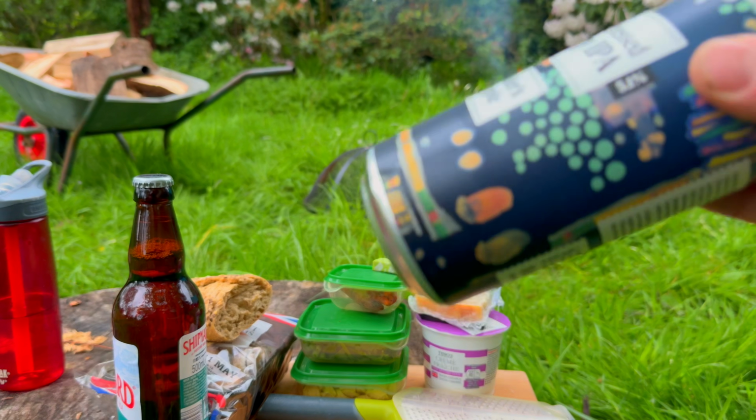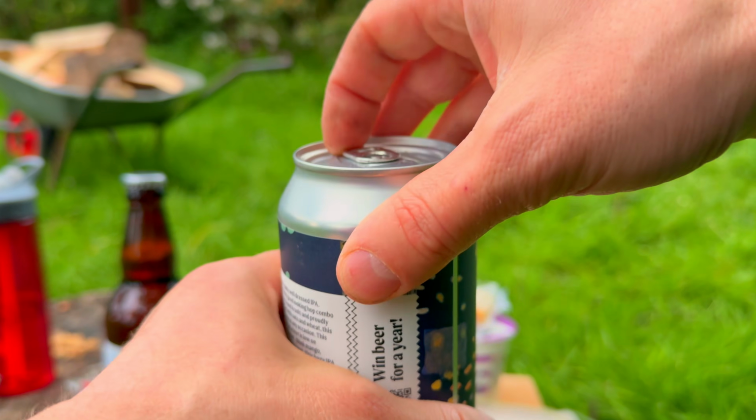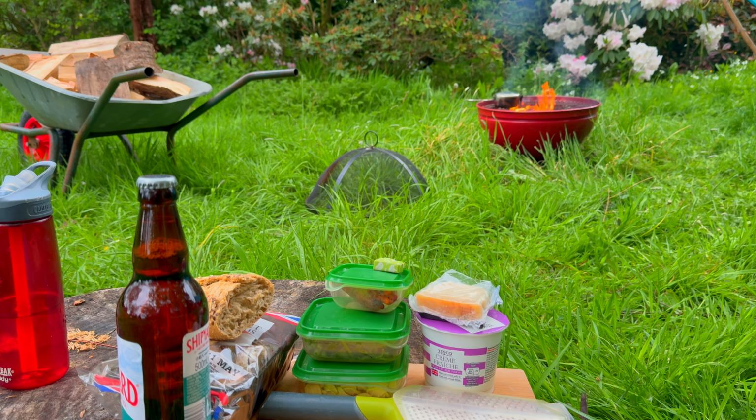Step 2, I guess what Steve Wallace calls stage 2, is to crack a beer. Oh man, this looks pretty good. That's going to go down very easily.